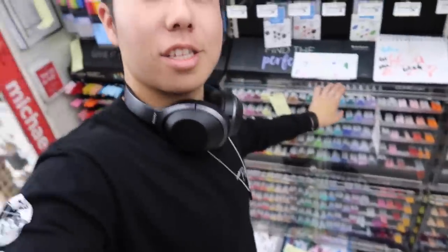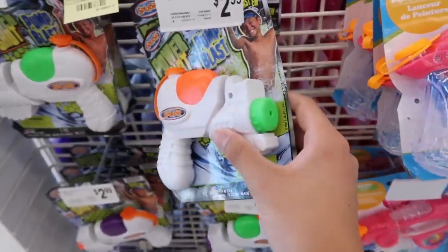Actually, I got most of the stuff I wanted, so we're gonna go ahead, ask them to unlock these Copic markers, and we're also gonna go ask them to unlock the spray paint so we can get some. Yo, I'm so excited to get those unlocked. We're gonna get so much. Whoa, look at these.